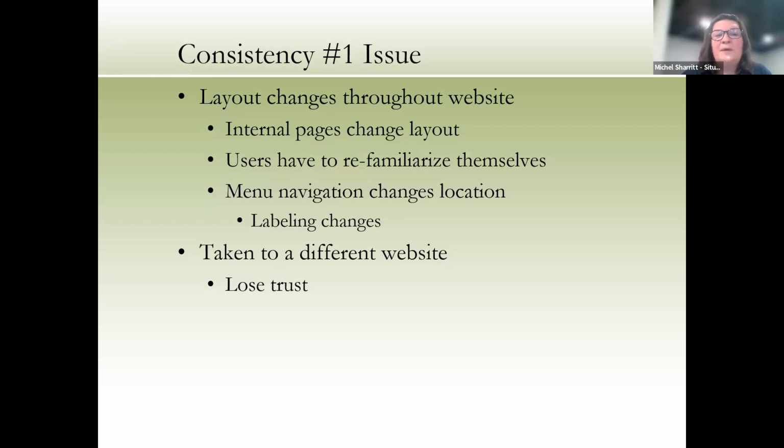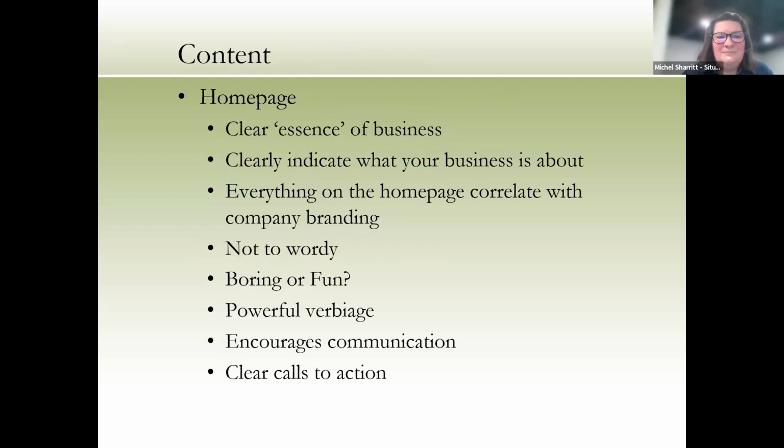You want to make sure that when people come to your website, it's consistent. The labeling's in the same place. The user knows exactly what to look for on any page within the website. They can clearly click on your logo at any point in the website and get back to the home page. So consistency is important.